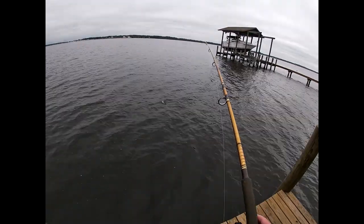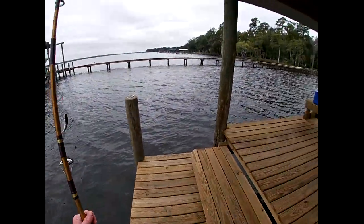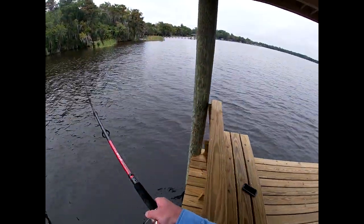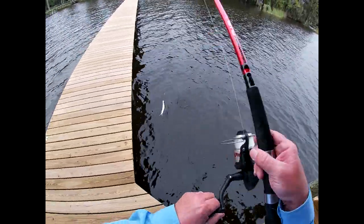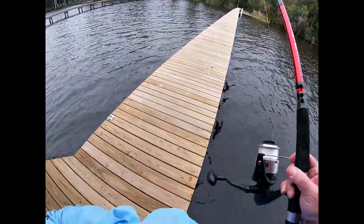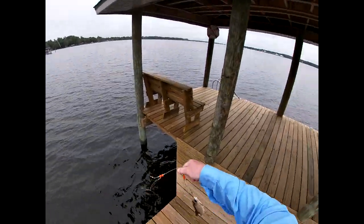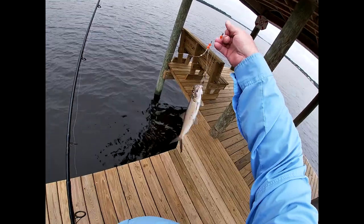Somebody calling me right when I've got a fish, finally. Saltwater kitty. GoPro, start recording. Look at that, ladyfish. Now I know why they've been so hard to catch. Those things will eat you out of house and home.